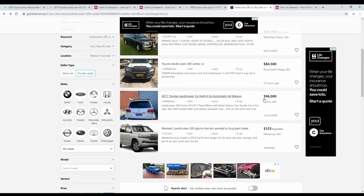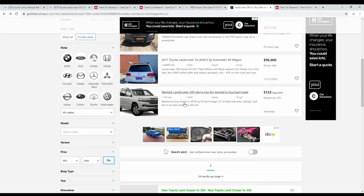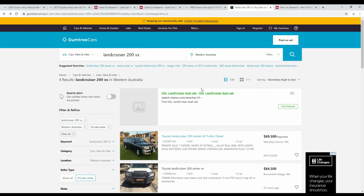2017, 60 Ks, 96 grand. This is plus stamp duty, so 6.5% on top of that price is stamp duty. So you're paying, what, 102 grand for a 4-year-old car with 60,000 Ks, when brand new is 114 grand from a dealer. It just doesn't make any sense. But I guess it is where we are. It is what it is, and we are where we are in the market at the moment.